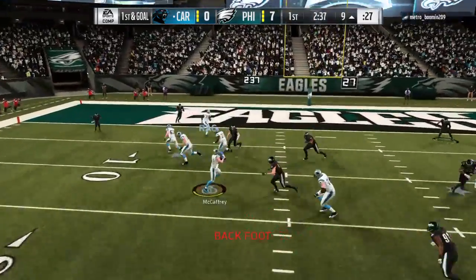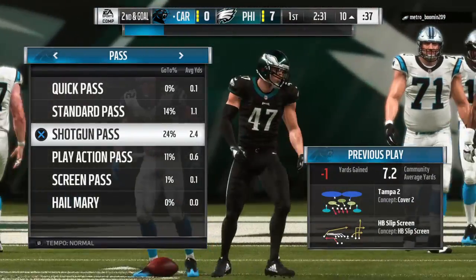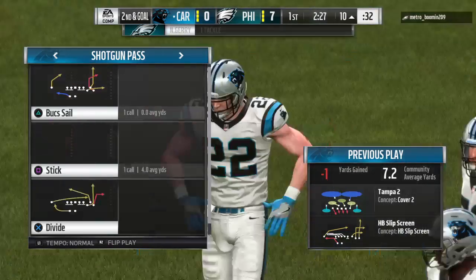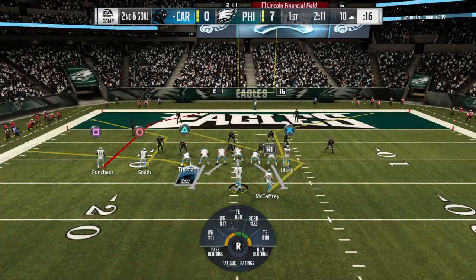Newton now to throw. They'll set up the screen to McCaffrey, and they'll be driven back here, losing yardage to the 10-yard line. It'll be a loss of 1, and that'll bring up a 2nd and goal, moved back to the 10. They'll try on 2nd and goal here.